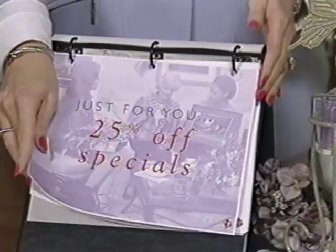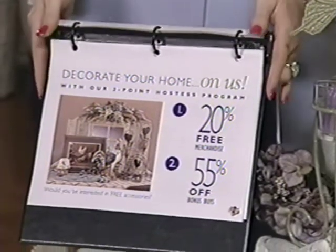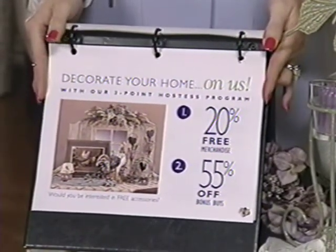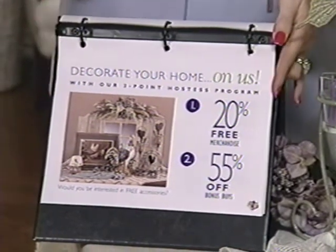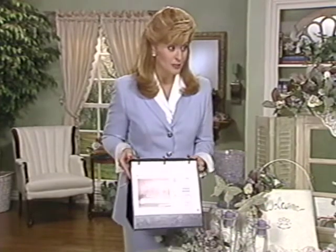In addition, one of the other things I mentioned in the show about another great savings opportunity and a wise shopping program is our Hostess program. And Monica not only wanted to have a show tonight to get to be with all of you, but there are also wonderful benefits that she receives by being a hostess. We have a 3-point hostess program in Home Interiors, and I'd like to share those benefits briefly with you.